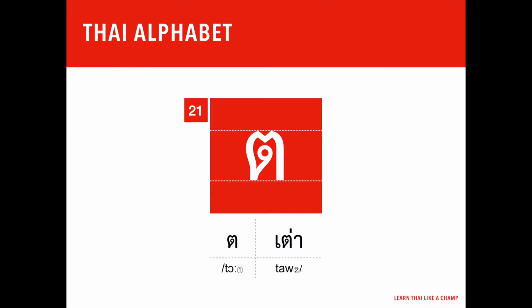Let's try to pronounce tò tàu together. Tò tàu, tò tàu, tò tàu.